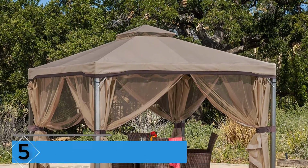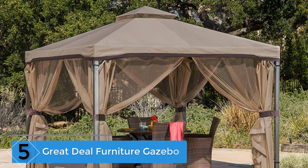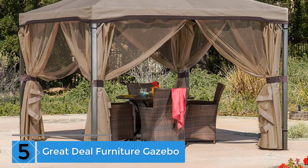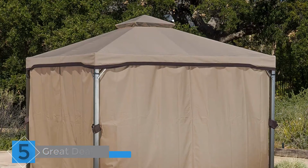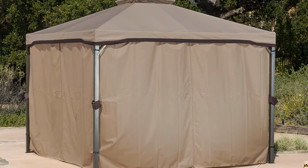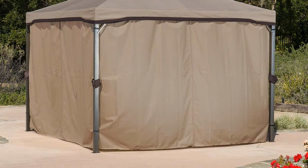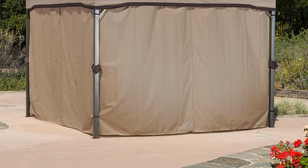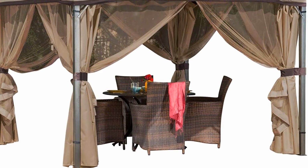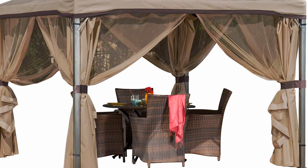Starting at number 5, Great Deal Furniture Gazebo. The Sonoma Outdoor Gazebo is the perfect tool to add a functional feel to any outdoor environment. This 10x10 feet gazebo canopy for outdoor transforms your outdoor spaces into sophisticated party places. The steel frame construction of this gazebo also extends the lifespan of the outdoor accessory.